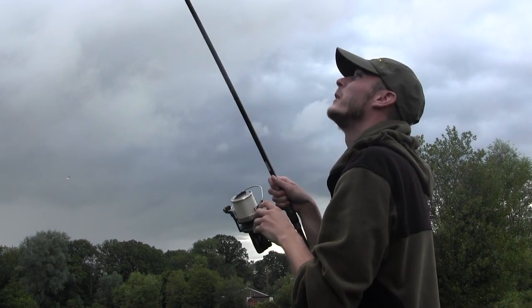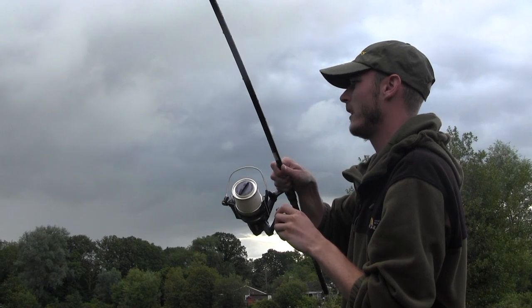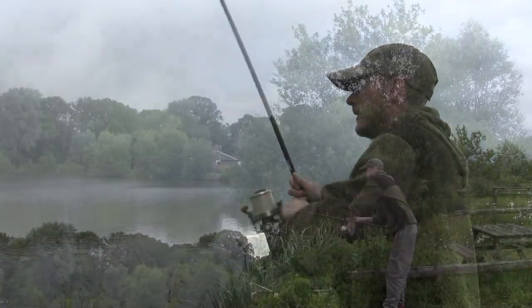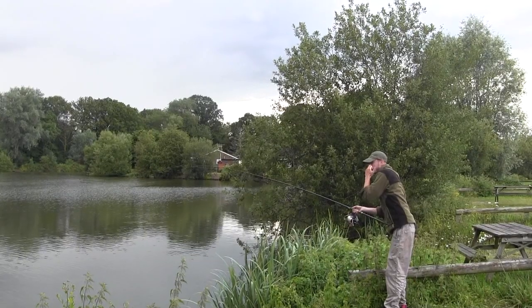Well there we are, the spod mix is really kicking in now. All those different size steamies really working for me. Getting a lot of fish feeding over the area, a lot of bubbling. Let's try and get this fish in. All this bubbling in the margins here, Paul. See it?